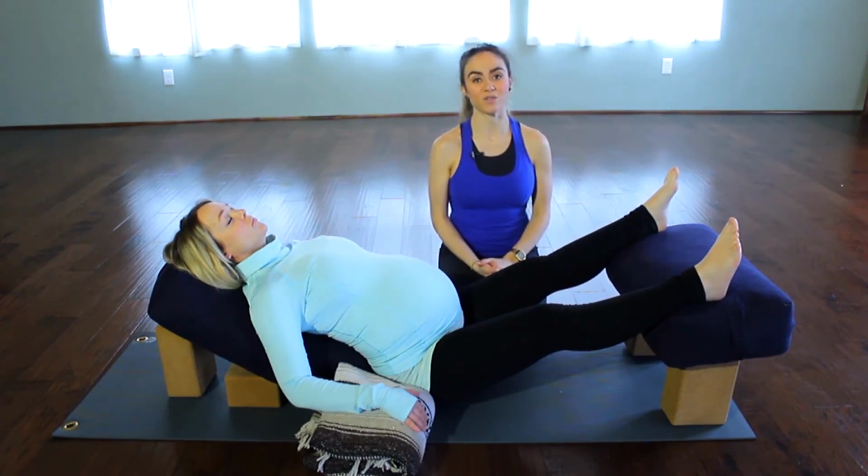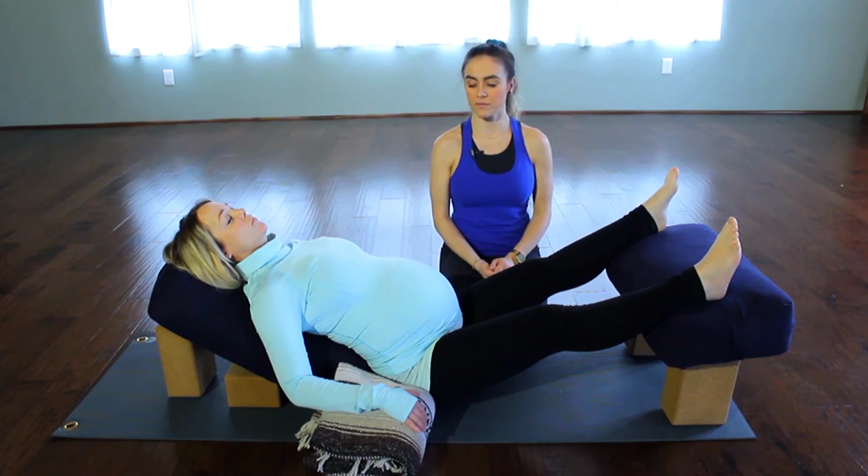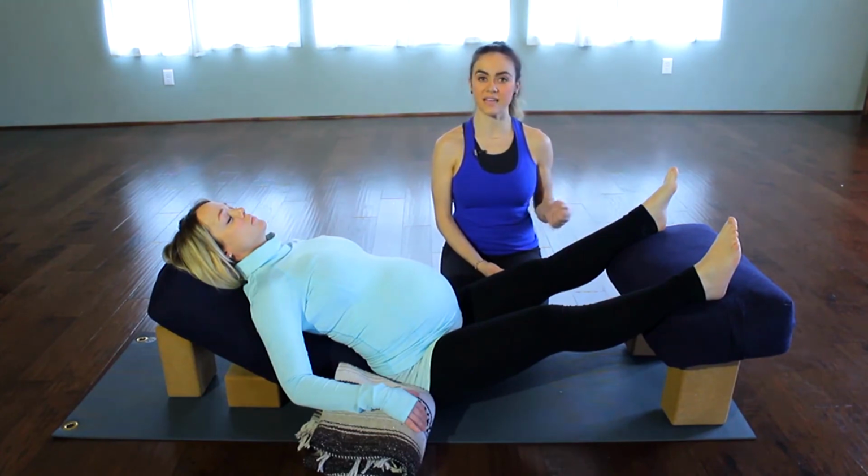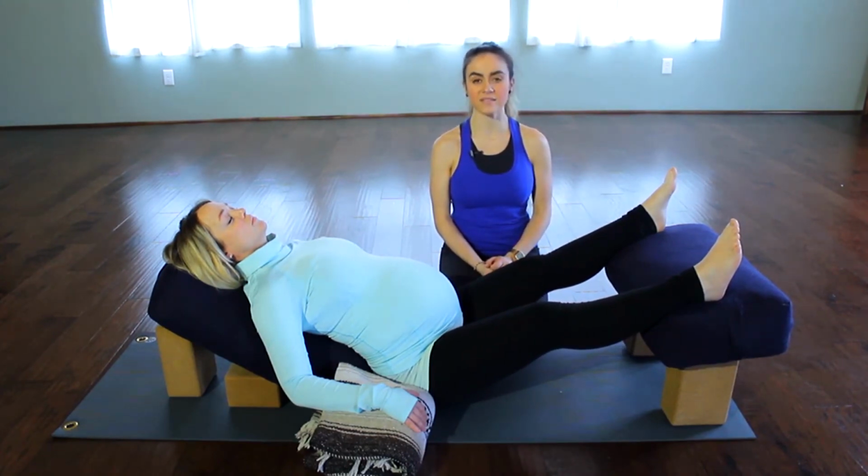Take a deep breath into your low back, and as you exhale, feel your low back really supported by the bolster. And begin to feel the entire back side of the body softening and resting. And then as you inhale, breathe into the belly, breathe into the chest. As you exhale, allow your legs to get a little heavier, allow them to rest.